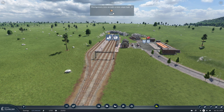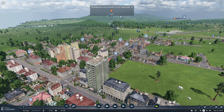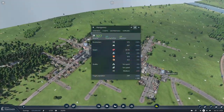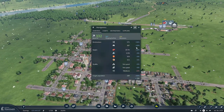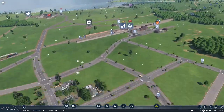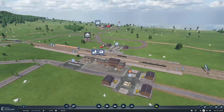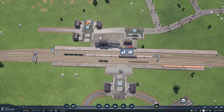Montgomery now accepts new cargo. And Montgomery now accepts fuel. The thing with the new demand is, look how low it is. That's like a wagon on the back of our combat train, isn't it? We could take a bit of fuel from here and send it up the hill. Because we have, what's the line rate down here?